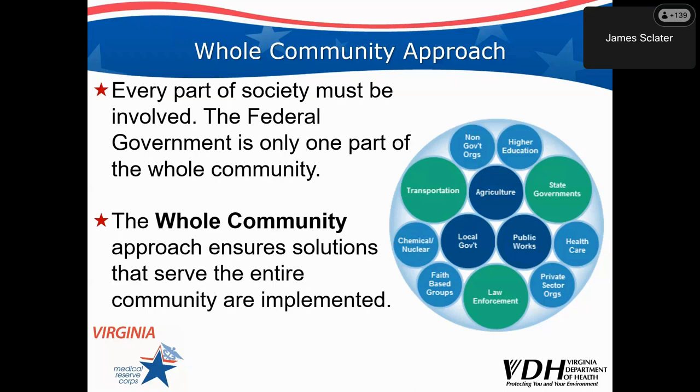Every part of society has to be involved. I could go on and on about everyone else that's involved here, but this is a pretty good summary, touching on a lot of the ones that we work with through the emergency support functions.